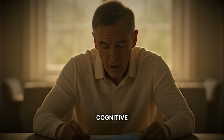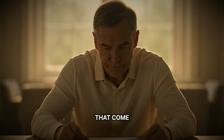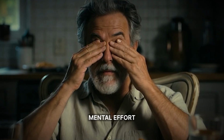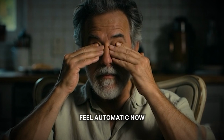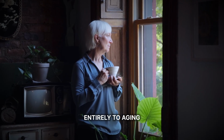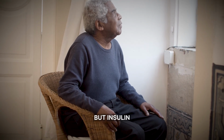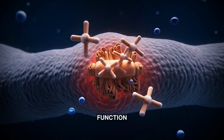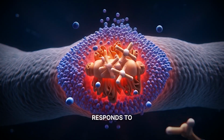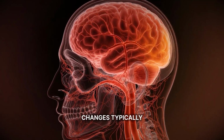The result is the cognitive experience that so many adults over 50 describe as brain fog. The thoughts that come more slowly, the words that take a moment longer to retrieve, the sense of mental effort that tasks which used to feel automatic now seem to require. This cognitive dulling is often attributed entirely to aging, and aging is certainly a factor in cognitive changes after 50. But insulin resistance contributes to cognitive function in a direct and measurable way that is distinct from normal aging, and that responds to metabolic intervention in ways that pure aging-related changes typically do not.